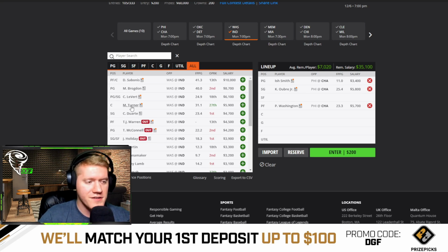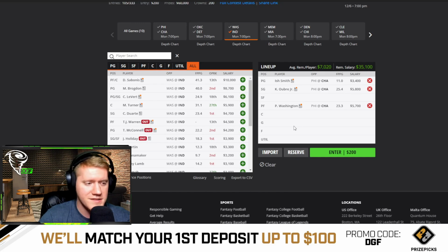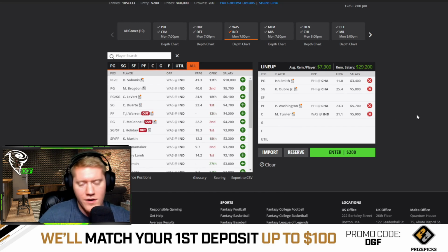But then we get to Myles Turner, who draws a fantastic matchup against the Washington Wizards. He is center eligible only, so it will make it very hard to get him into your lineups, but I do think he's going to be relatively chalky, just given the matchup. He's $5,900 and did get the price decrease. I don't know if I'm going to include him in my core yet, but I do love him tonight. I'll go ahead and put him in my lineup just for now, just to see how things are coming together.